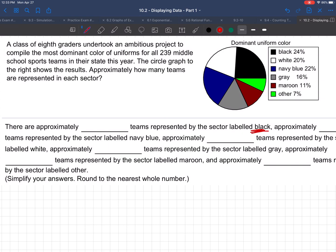We're starting with the black sector. Black represents 24%. There are 239 middle school teams, so the black is 24% of the 239 schools. So 24% of the 239 schools had their uniform color black. How many is that? Well, you have to change the 24% to a decimal, 0.24, and of means times. It always becomes multiply. So we take 0.24 times 239.